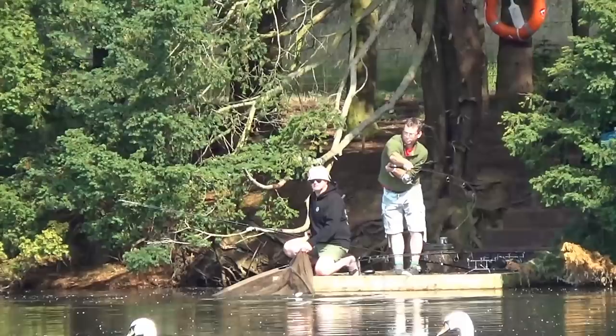So I think I might get the floater rod out in a minute. Fish on. Awesome! Oh, it's off. Oh no! Oh, it's in your way! Oh dear me. Well, that's how it goes, guys.